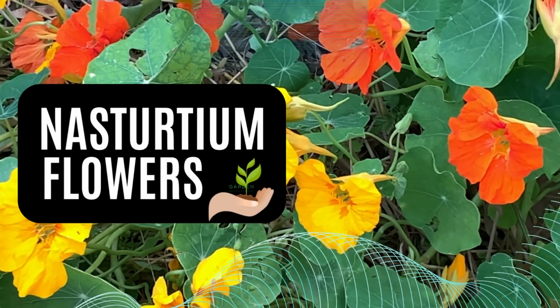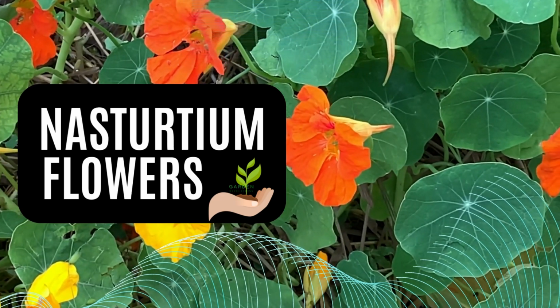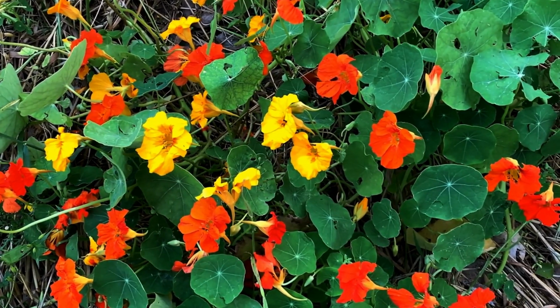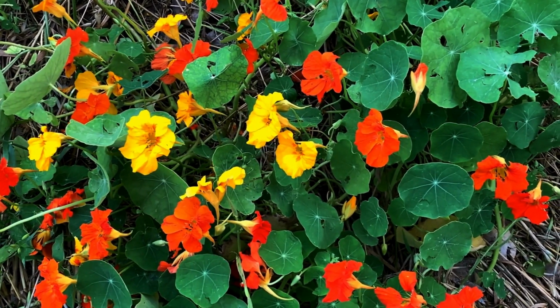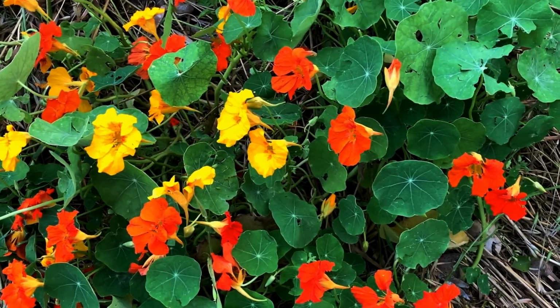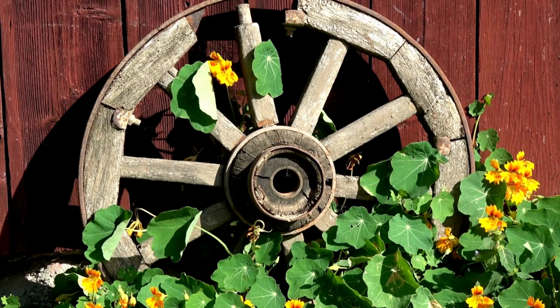Nasturtium, Tropaeolum majus, is a flowering plant native to South and Central America, but is now widely grown as an ornamental plant in gardens around the world. It is an annual plant that grows in a trailing or climbing habit, producing large, round leaves, and bright, showy flowers in shades of red, orange, yellow, and cream.